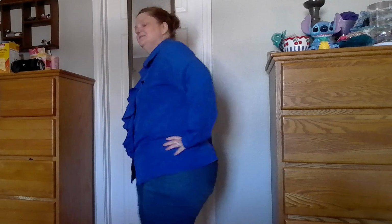I have a tendency to be one that wears stuff outside. You could easily put a tank top underneath of this if you get hot. That way you could take it off to be cooler if you need it. But I think this is super cute. I love the color of this. And this is what it looks like. Let me know what you think. Thanks.